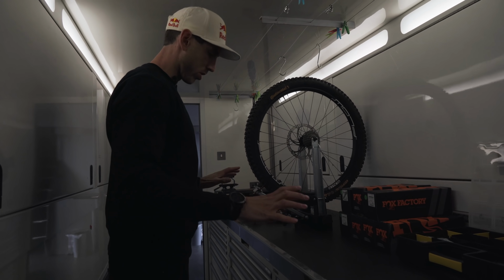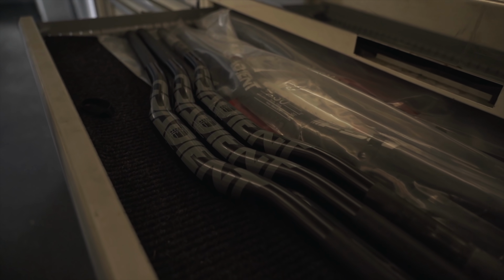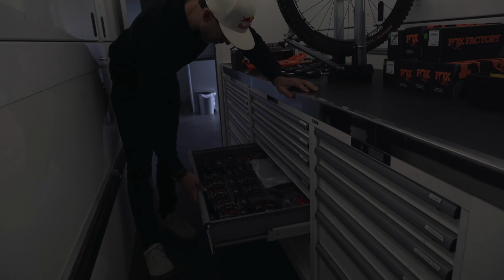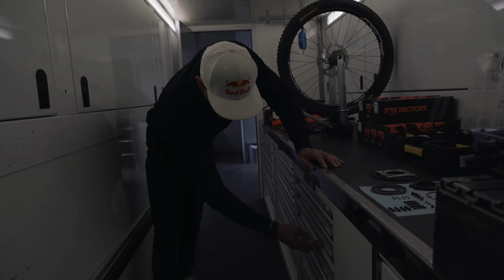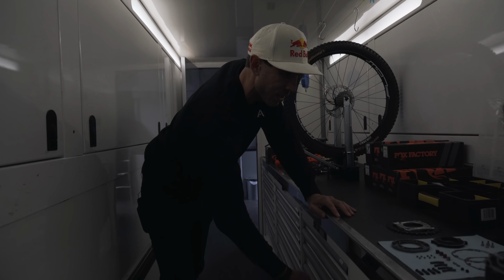So this whole section here is spares for the boys. Up here, this whole drawer full of bars. Down here, complete drawer full of Crank Brothers pedals. Over here, this is all the FSA parts. So much stuff, just endless kit that the boys might need, get through, spares for the year.